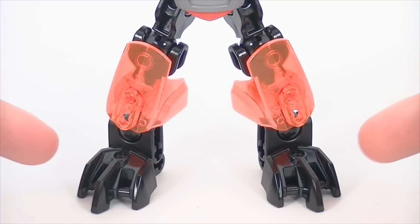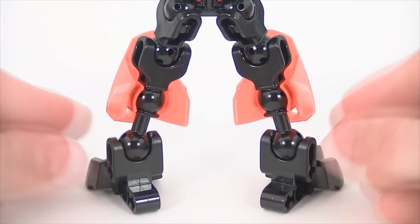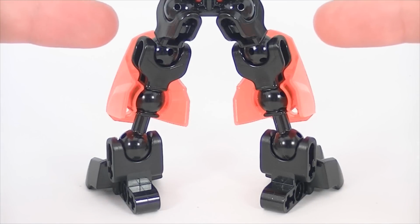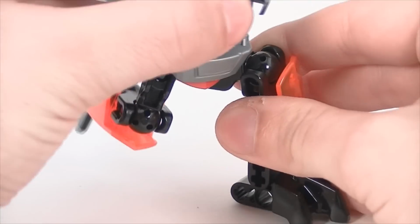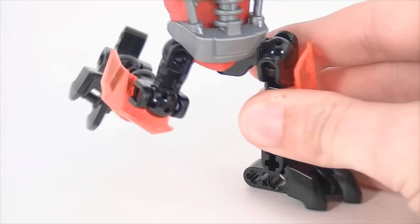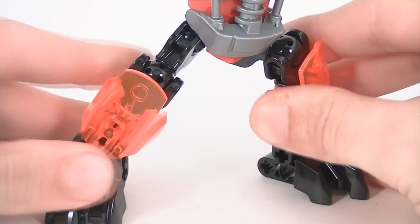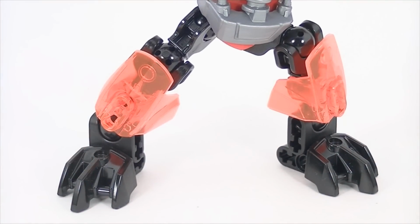His feet are small and bestial, he's got some trans orange shell pieces, but aside from that his legs are pretty simple, just standard CCBS parts. Now they're also pretty short, specifically his upper legs are almost non-existent, and a lot of people have a big problem with that. I can understand why, there are some limitations, he can't really go into any kind of kneeling pose, but aside from that, he pretty much does everything else I'd want him to. Yeah, they're a bit strange proportionally, but personally I don't think they look too bad.